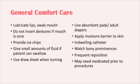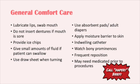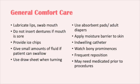We don't use a draw sheet, but we have the bed pads, and that takes the place of the draw sheet, so it's still used in that same manner. So make sure you're using that, which all of you typically do. The pads we can use, we have the disposable pads and the adult, I call them briefs, but that can also be used. Apply moisture barrier to the skin. Most of the hospices order that.